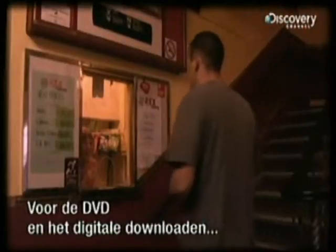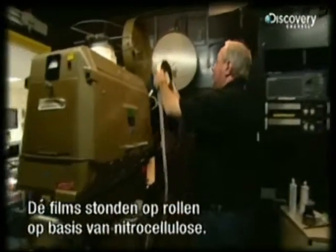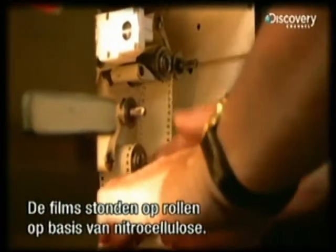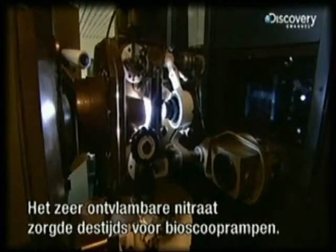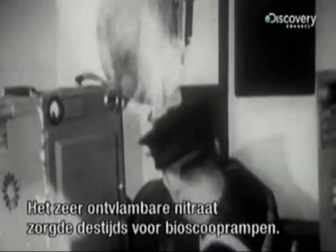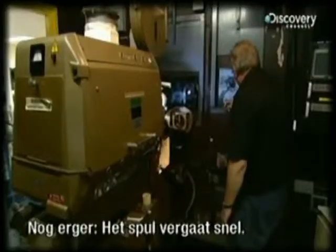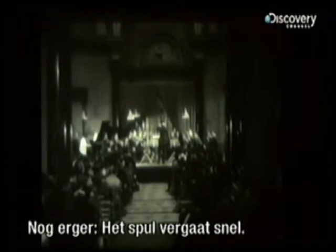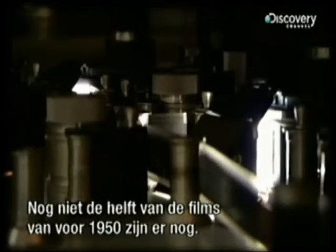In the days before DVDs and digital downloads, a night at the flicks was the number one form of entertainment. But the movies that engrossed the nation were printed on reels made with a nitrocellulose film base, a highly flammable material known as nitrate that caused catastrophic fires in early cinemas. And worse, the stuff decays fast. Now less than half of the films produced before 1950 still exist.